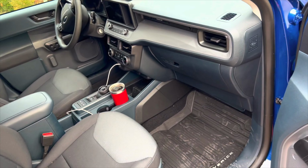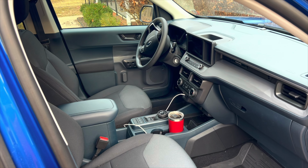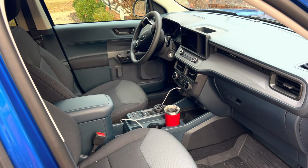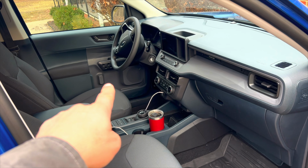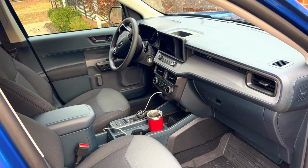But the standard cup holders are really good. The seats, I actually love the XL color better than the XLT color. This dark gray, light gray, and dark blue really is upscale-ish compared to the bright orange and white door panels. I don't like the white, I like the dark gray. I think it actually looks a lot better.